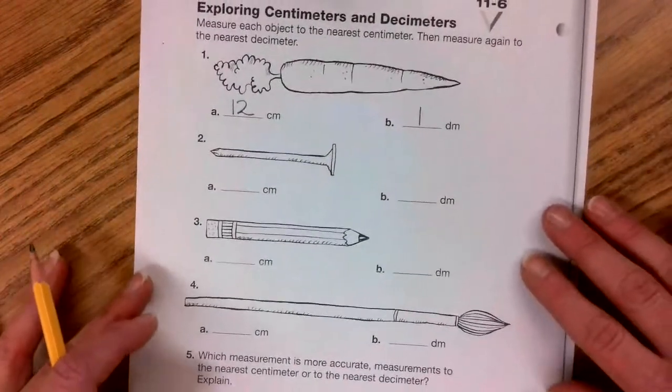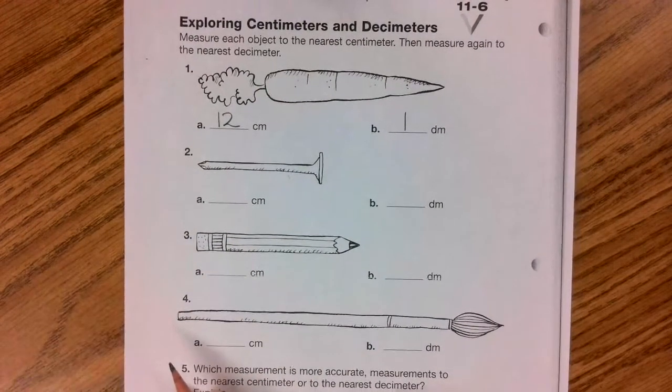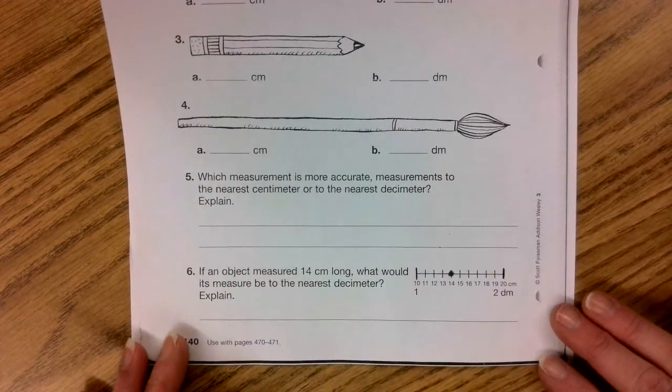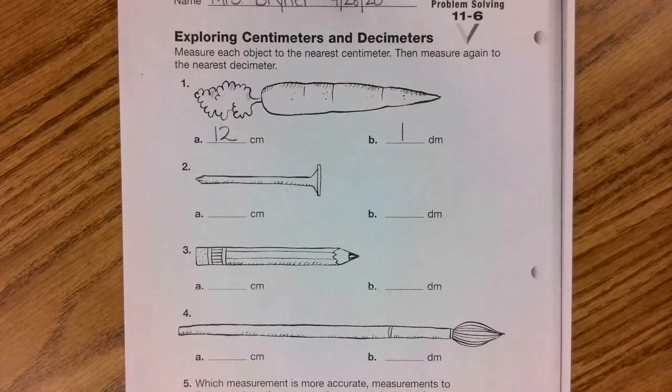Let's do the clue word. Let's do nail. We have a nail right here. So let's do clue word nail. When you're all finished with this, put it back in your blue folder. We'll work on the back side tomorrow.